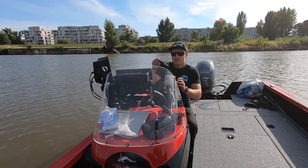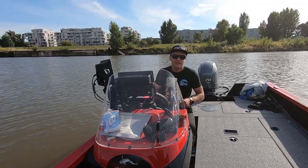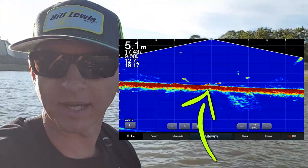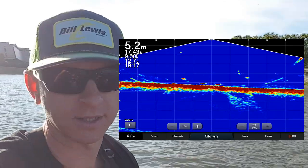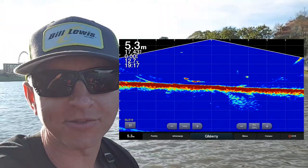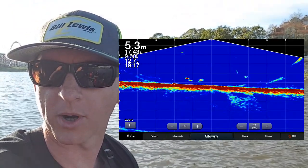The electronics is looking fantastic, as you could see there. The big fish, you can see the bait, you can see the fish. It's amazing actually how much feedback you get. So now we're just trying to get one to take. It's never easy, but we'll keep trying with a few more hours to go.